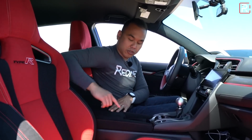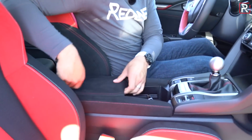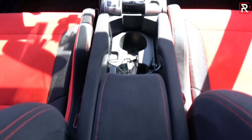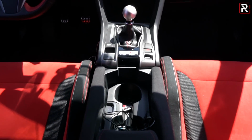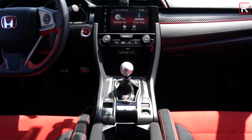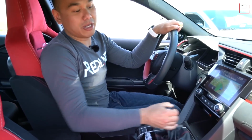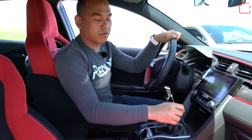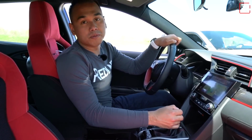Now, down here in the center console, it's a nice padded area with a sliding armrest. You have basically 3 cup holders in here with a pretty deep amount of storage, in addition to more storage over here. The transmission, 6-speed manual, with that metal ball. It's one of the best manuals in the business. If you guys really like the manual from the S2000, this will remind you of it completely. The clutch also is nice and springy.